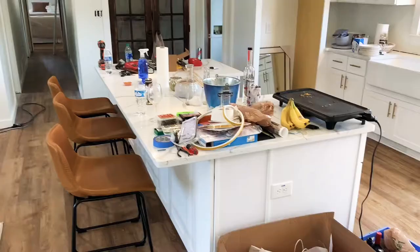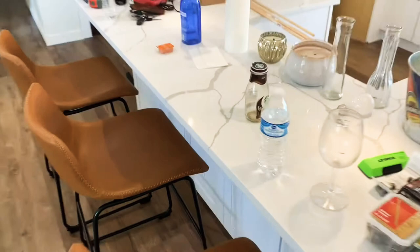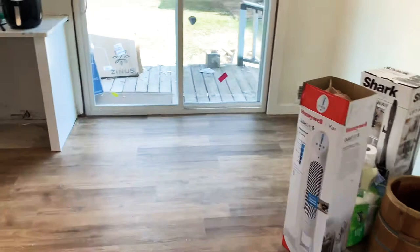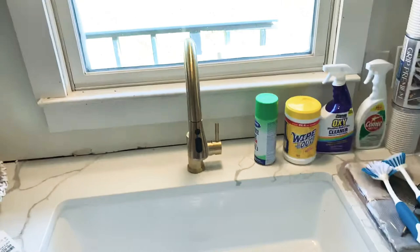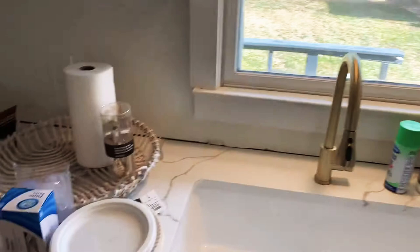It's messy, as you can see, but I like the look of it. Matches good with the gold. Here's the farm sink. We ordered the drain, but the drain wasn't long enough down there for the thread. So I have to order a new one, but I put the faucet in. I'm gonna do the backsplash. So stay tuned for the backsplash video.